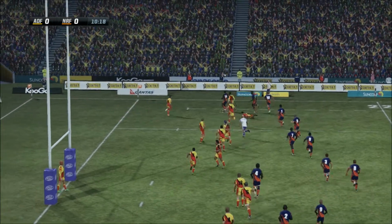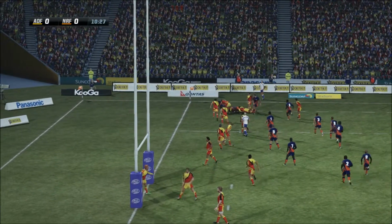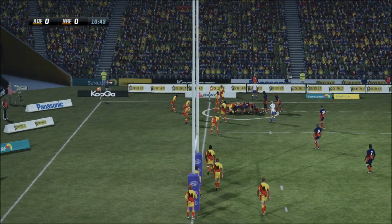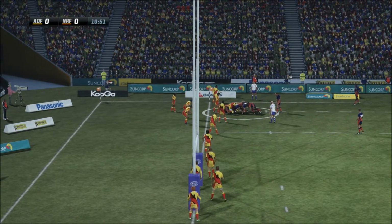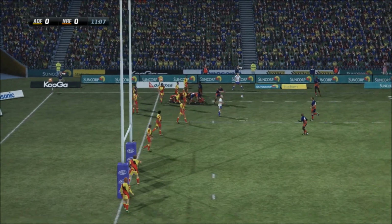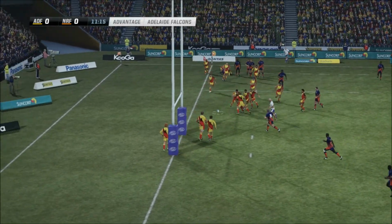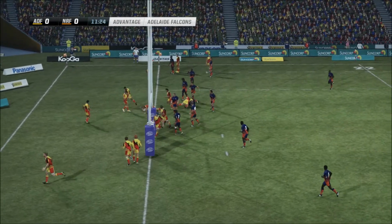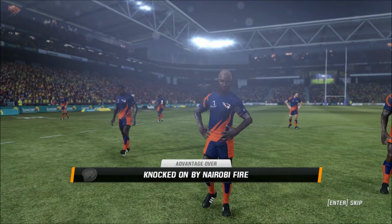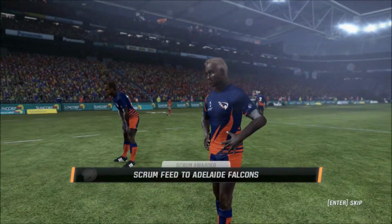Short pass here. Carried on by the number 14. Goal line 10 metres away. Anybody's ball here. Now it's off to the number 9. Oh, and he's messed up the chance as he drops the ball forward. Advantage was being played, so back for the scrum.